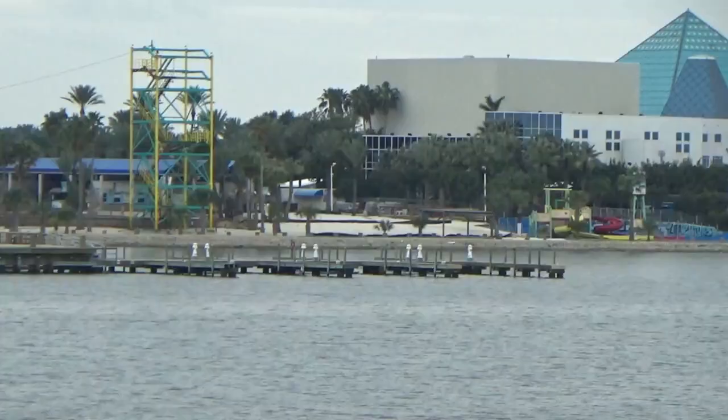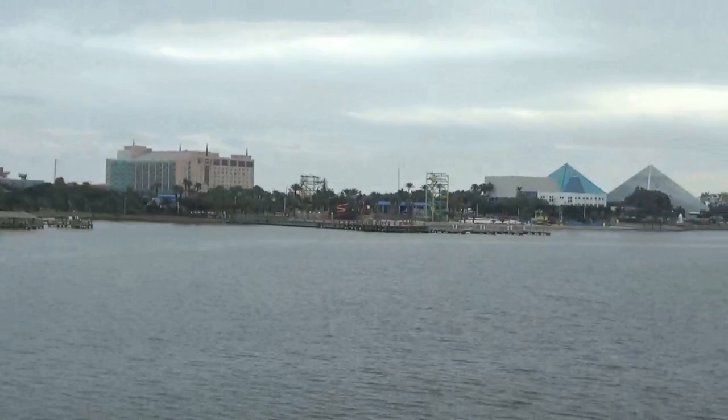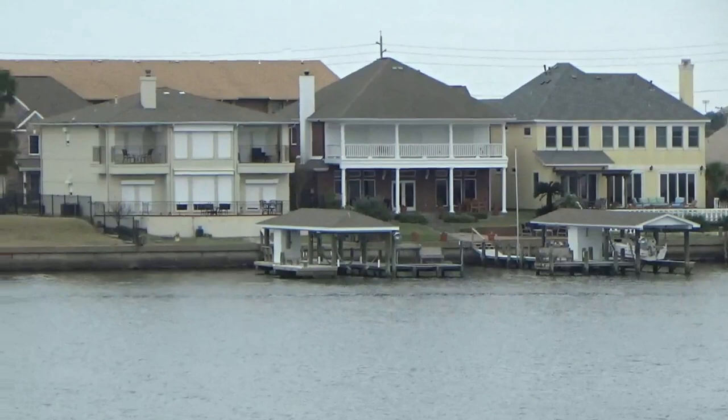And also to the left here is their mini water park. Have a few things there. Would be nice in the summer. Not in January though. So I'm gonna scan around the seashore sites of Galveston.